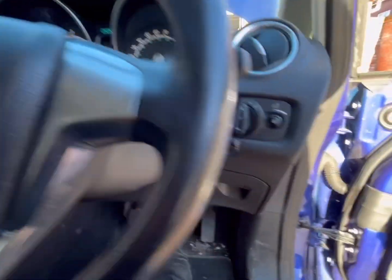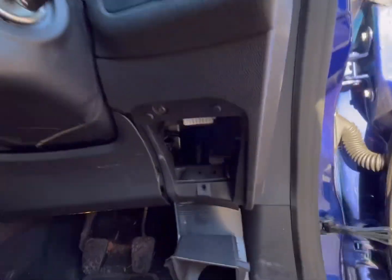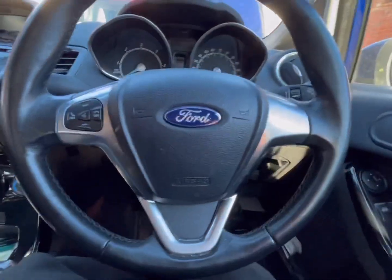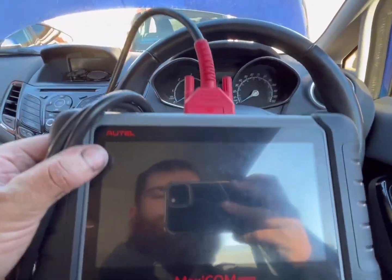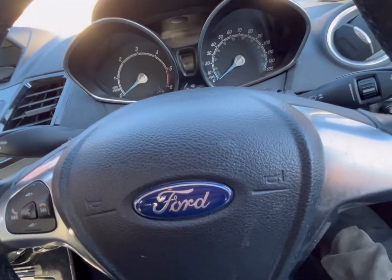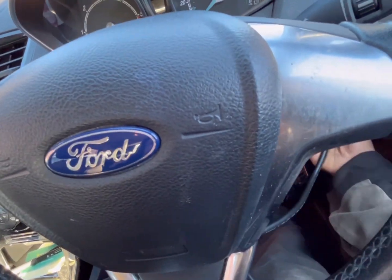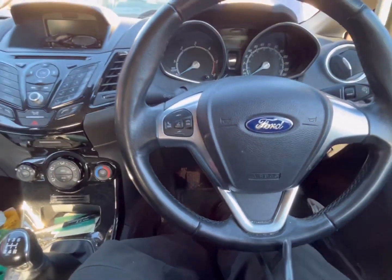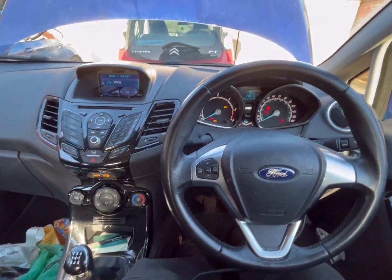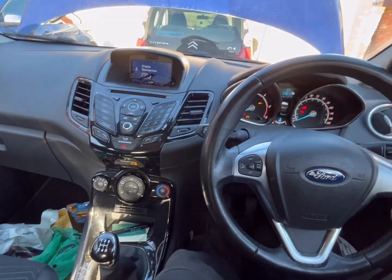I'll cut back in a second. Back. So the diagnostic port, little cubby hole here, and then squeeze them down, and then as you can see, the OBD port's there. So shut that again. Alright, grab our Autel diagnostic tool. Plug her in. Ignition on. That suggests that the tool has detected the vehicle.